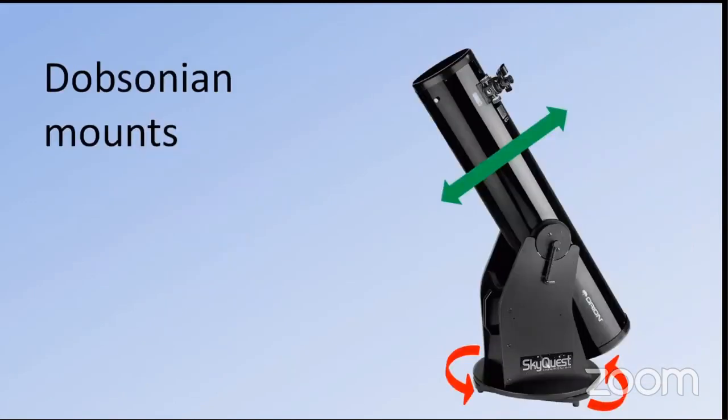This is a Dobsonian mount. It was named after John Dobson, who invented it. And here we've got a largish Newtonian or reflecting telescope. And the mount is very basic. His premise was he wanted to open up astronomy to the public. So he wanted something that was portable, easy to set up, and undertake his sidewalk astronomy with. And this mount can be made from plywood and basic hardware equipment. And the telescope is balanced in effect.